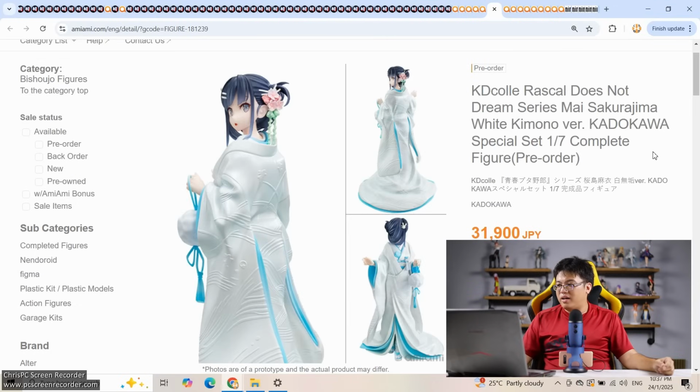Moving on to the next one. Okay. Oh, this is my Sakurajima. I couldn't recognize her. By Kadokawa KD Col, 32,000 yen. Oof.